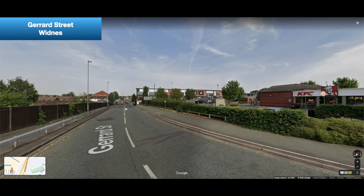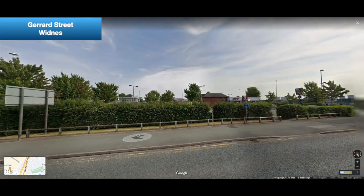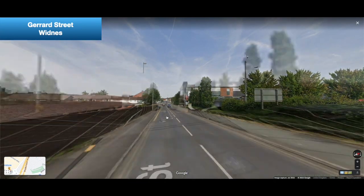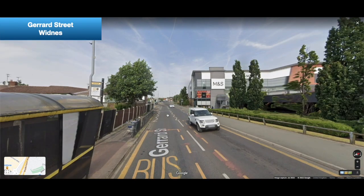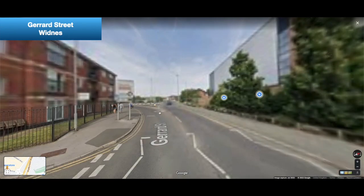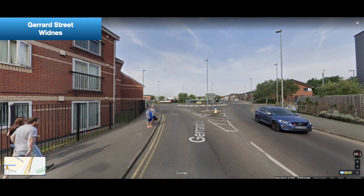Where this KFC is, there used to be a massive Co-op supermarket, which was a hypermarket. I believe it opened in the 1970s, but in the 2000s it shut its doors and got knocked down, with the rest of the old shopping centre that was called the Windmill Centre or something like that. So now in its place we have Marks and Spencer's and a few other shops.